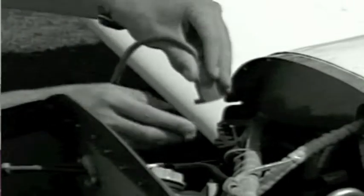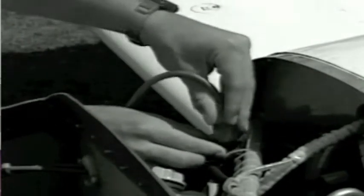If you have one of these units, we recommend you plug it in a few hours prior to flight time, or even the night before. Don't leave it on all the time. Also, use a preheater system that heats the engine as well as the oil.